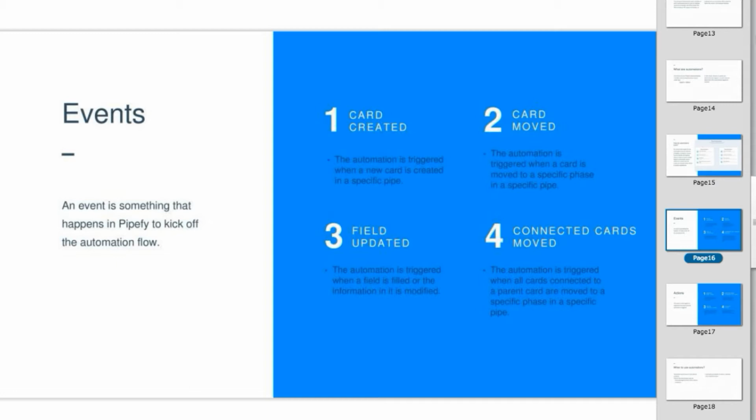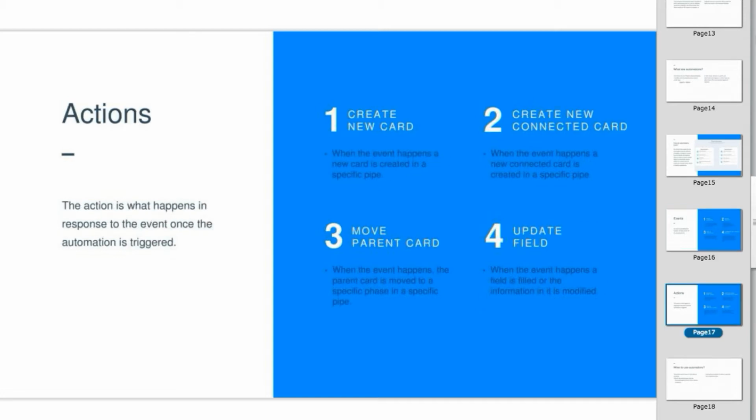And the fourth is connected cards move. The automation is triggered when all cards connected to a parent card are moved to a specific phase in a specific pipe. The action is what happens in response to the event once the automation is triggered. We currently also have 4 actions.